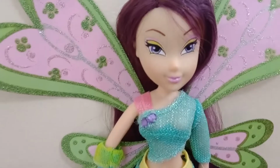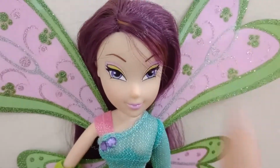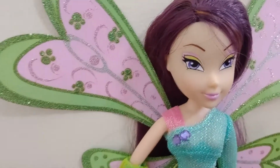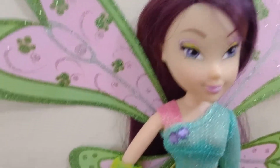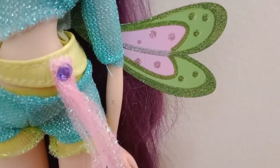They're a dark green color, and the little paw prints on the top of her wings are covered in glitter. The little silver parts of her wings are encrusted in glitter. The swoop design thingies and the little circles on her wings have light pink encrusted glitter. And the paw prints and dots on the bottom of the wings have light pink, silver, and dark green encrusted glitter, which is really cute.